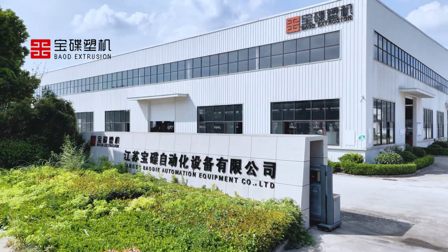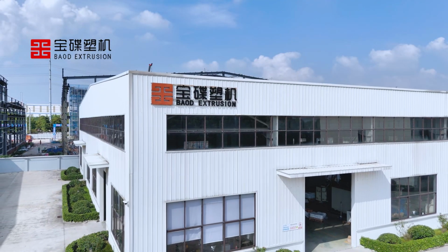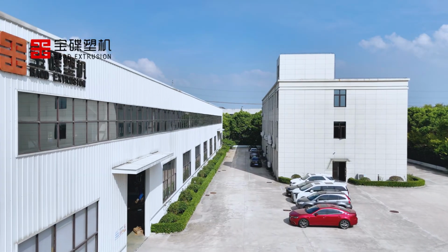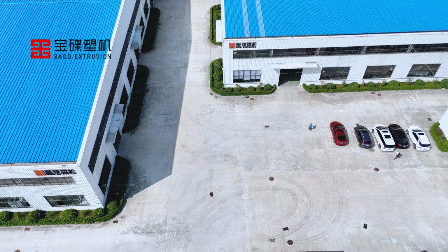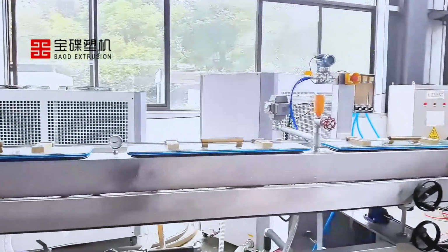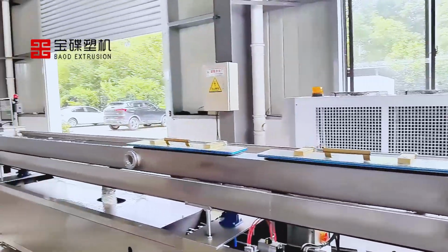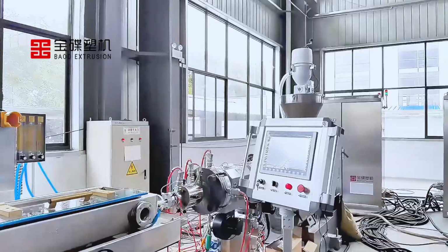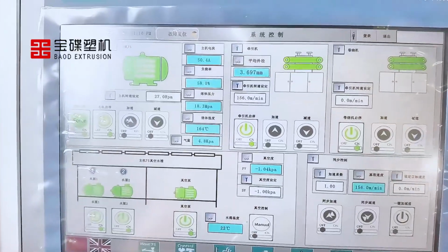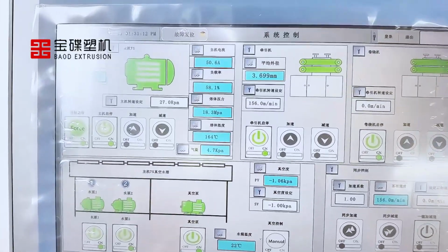BAOD Extrusion specializes in the development and manufacturing of high-precision extrusion equipment, committed to becoming a globally recognized brand in precision tube extrusion. We continuously pursue technological innovation to enhance extrusion efficiency, process precision, and product quality. By adopting advanced technologies, we are driving the progress of extrusion solutions across industries.